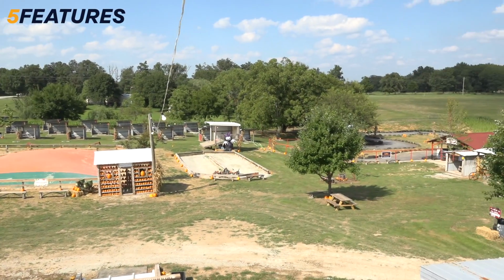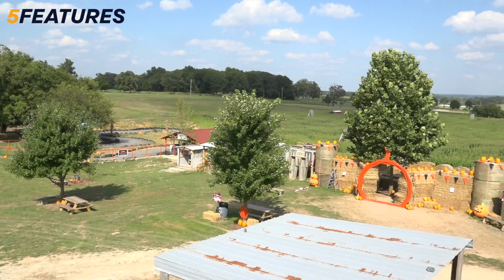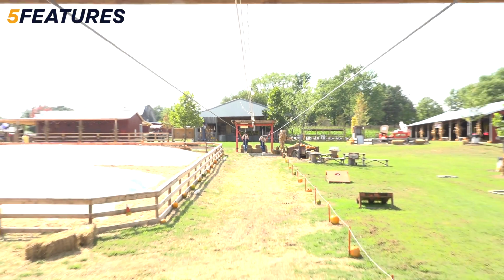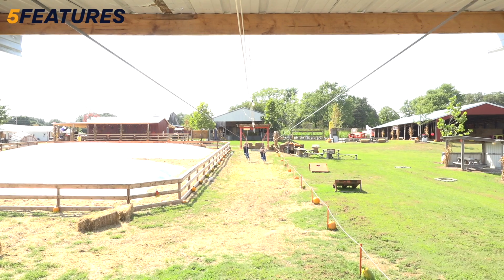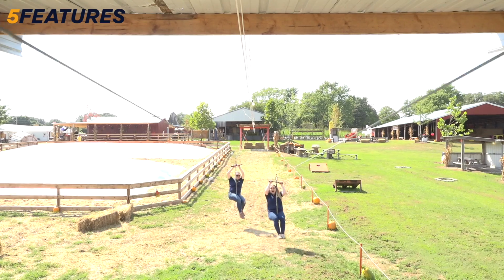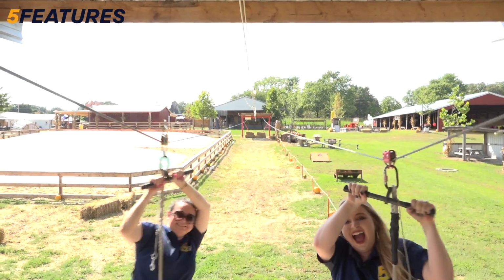Well, like our zip line, we built it for everyone. You didn't want one that's 50 or 100 feet in the air. We just wanted one fairly low to the ground, just something kids would love. Not everybody gets to ride a zip line, but all day long, kids are going down that zip line.